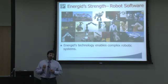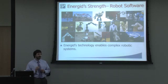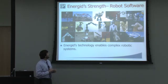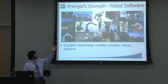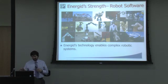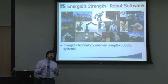The company's real core strength is robot software. So we like to say Energid Technology enables complex robotic systems. These are some systems that we've worked on in the past. Going to the upper left, there's some work that we did for NASA and for JPL. I'll talk a little bit about some of these. The company's about 10 years old. Half of that time was really in IP development. We were like a technology incubator. Now we continue to do a lot of that core government research, but we've branched out and started to take these advanced algorithms and software and apply them commercially, and that's where the company is going.